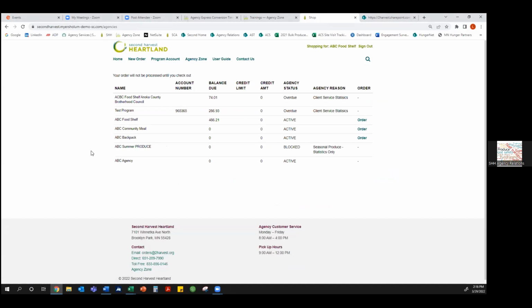So a couple things I want to pull our attention to here. This page has all of your accounts and different statuses related. As you can see here, my name is Leah and I am associated with a handful of different test programs as we've been going through this process. On this page, you will see any balances, credits, and also agency status here. I do want to point out that the program that we're going to be shopping for again is going to be the ABC Food Shelf. That program is currently active and you do have the ordering button to then click on to move into ordering.